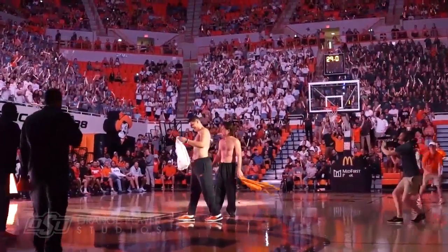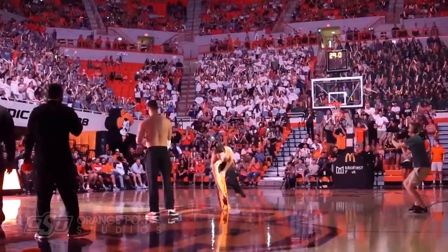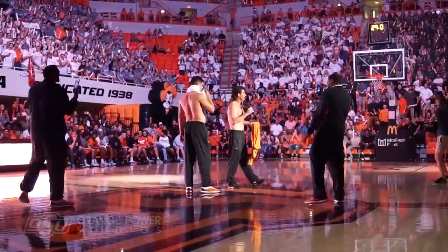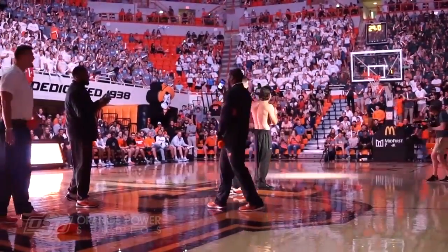Was your mouth just completely dropped whenever the Mason and Gundy shirts came off? I mean, I was in shock. I was pretty surprised, like impressed by Gundy. I mean, I see you. He kind of had a six-pack showing a little bit.